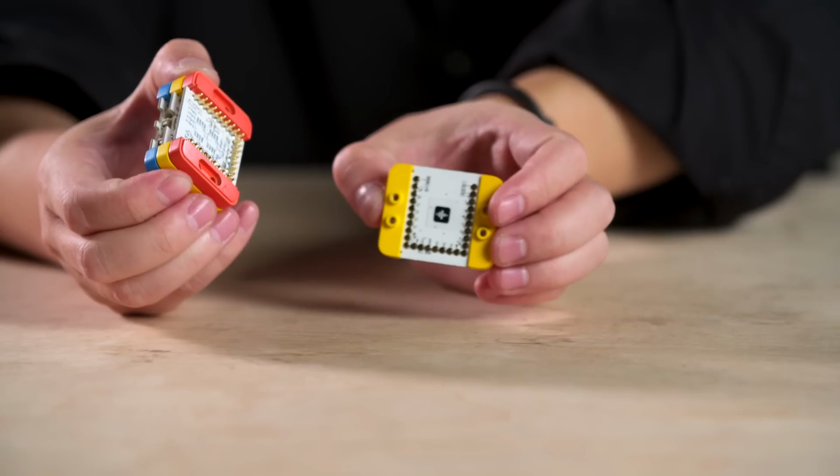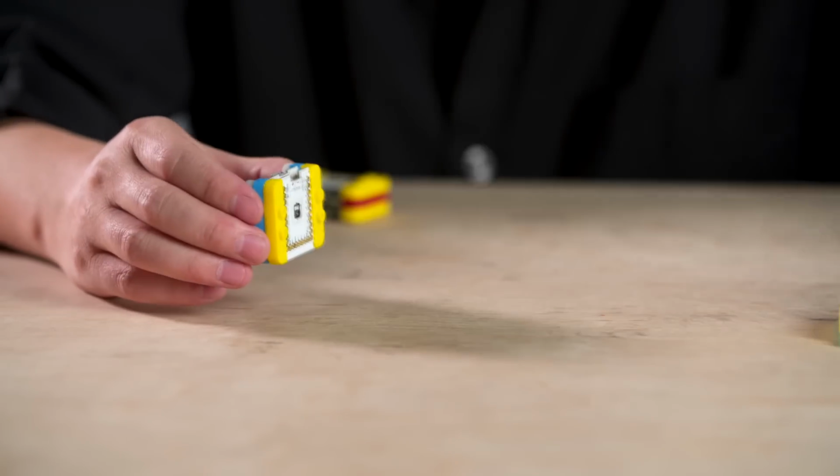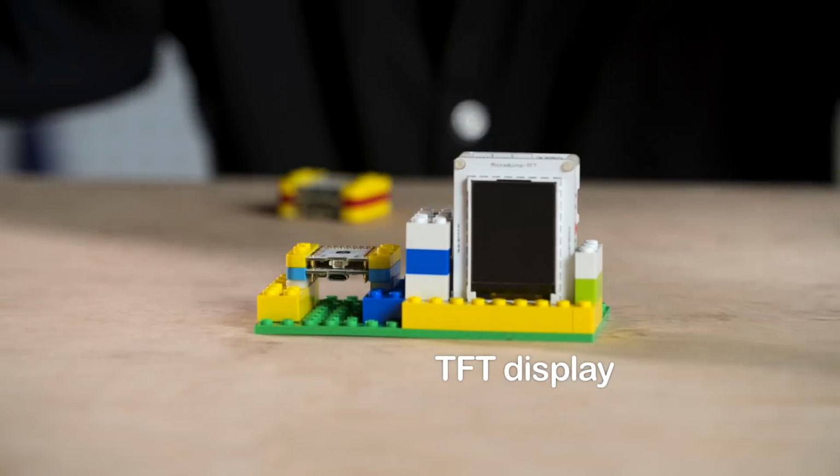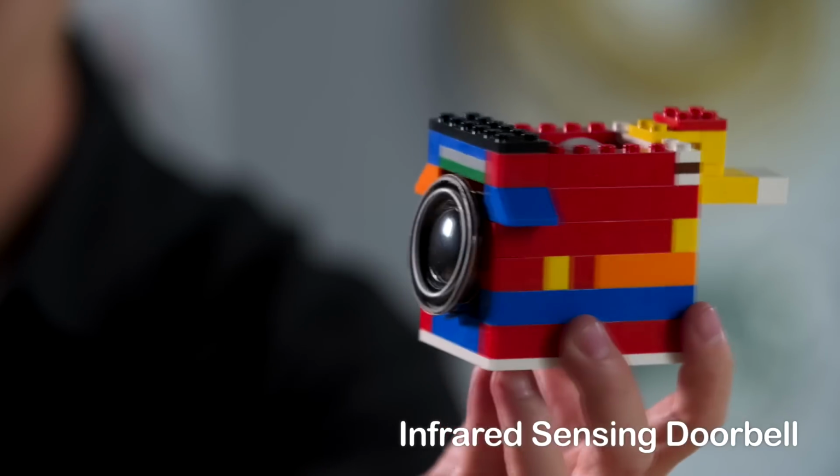To add functionality, the magnets come together with a satisfying snap so you know you've made the right connection. With the way they connect to ordinary Legos, it's amazing how easily your idea can come to life.